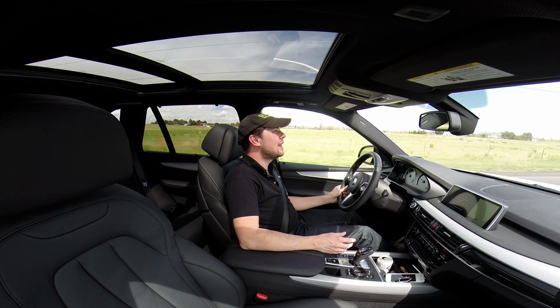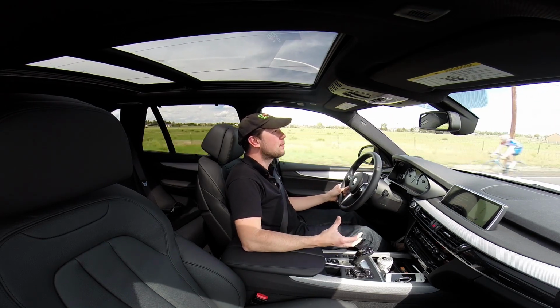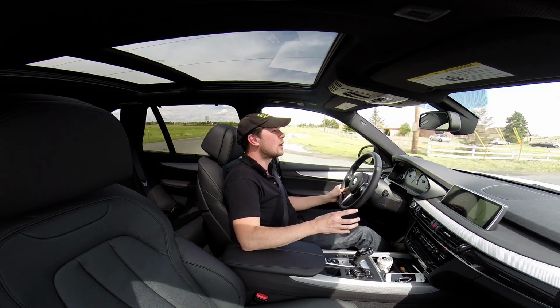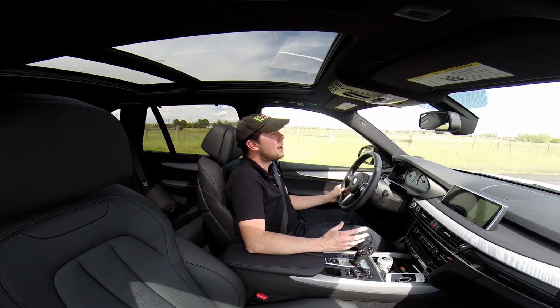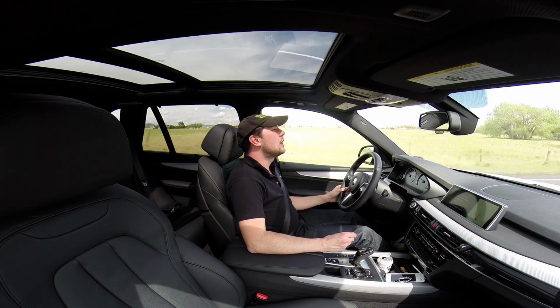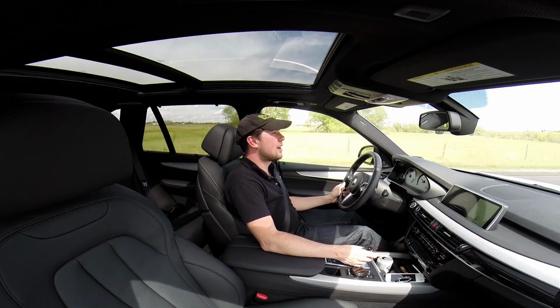And so for what it is, with the fat rubber on the 20-inch rims, with the M Sport package, I think that makes it drive pretty darn sporty. It's tight through the corners. It does give you a little bit of understeer under massive load, but you'll find that is minimal compared to what you might have expected out of the older generations, like the first gen X5.